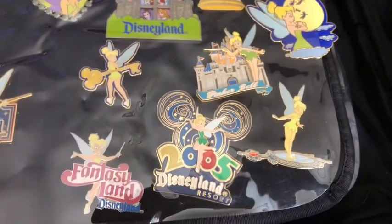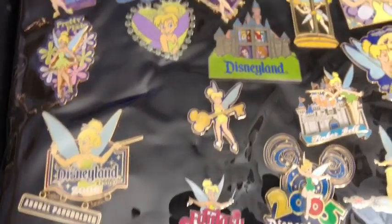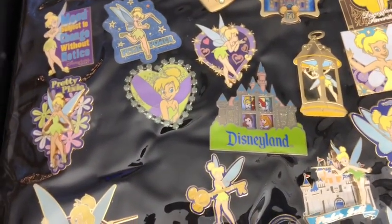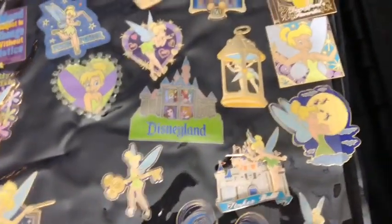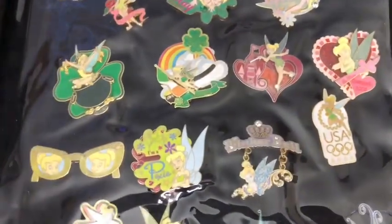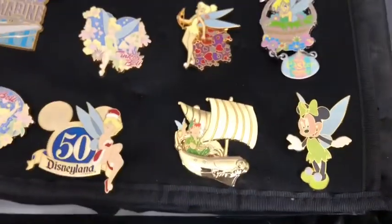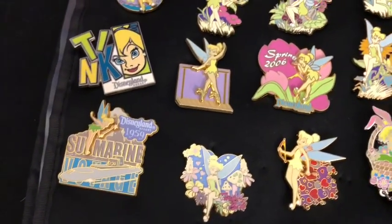And of course, it's a huge amount of work to sell an entire collection of one single character. It's a huge amount of work to sell 300 pins anyways. So they always take that into factor, knowing that I'm going to be doing all the work of selling the pins. So I usually get a good deal.